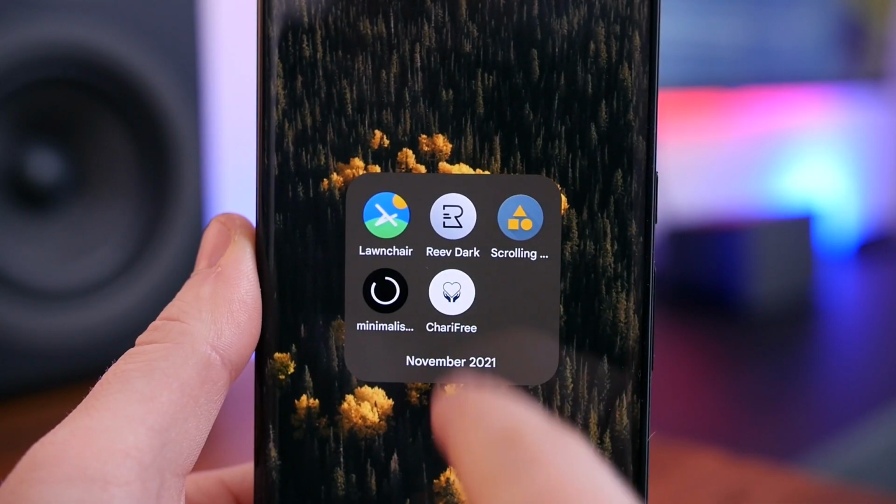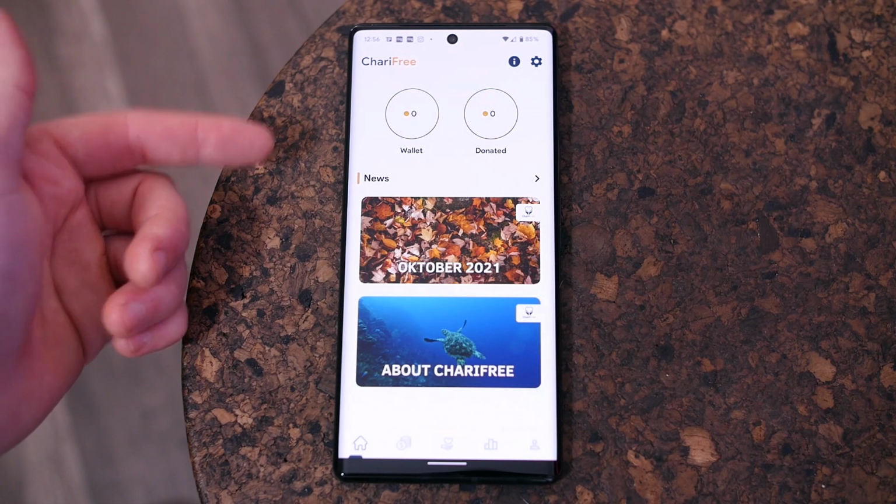Now, 'tis the season for giving, so I wanted to end the list of Android apps with a charity-based application called Cherry Free.